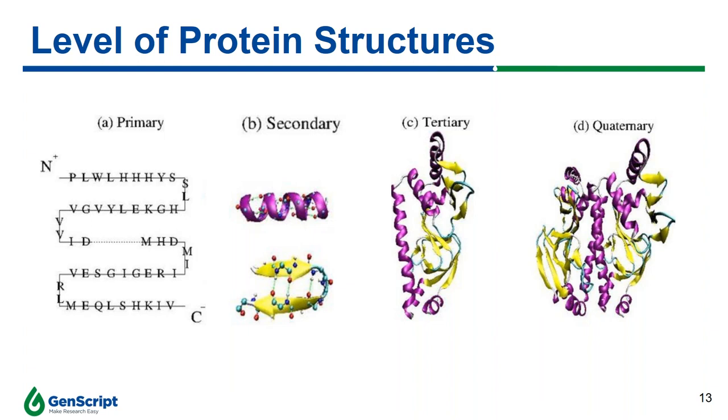The secondary level of structure describes the local folding of the polypeptide backbone that is stabilized by the hydrogen bonds between the amino group and the carboxyl group. The commonly seen secondary structures are alpha helix and beta sheets.